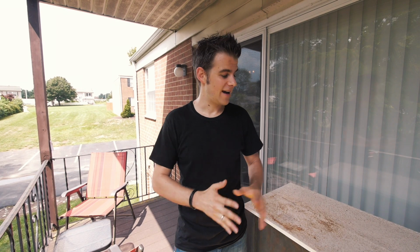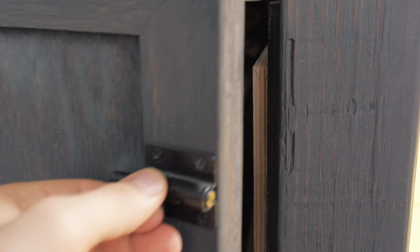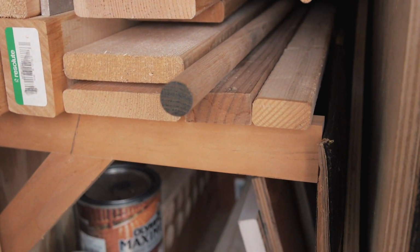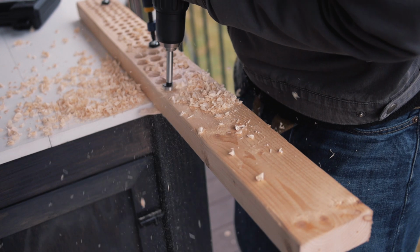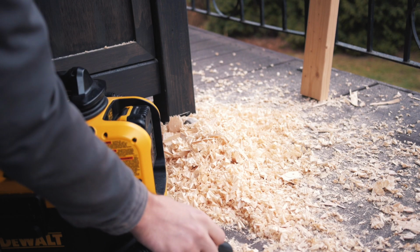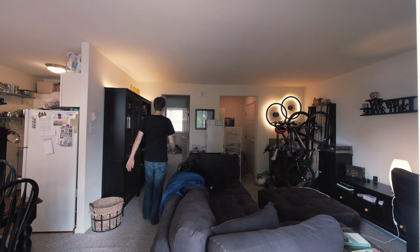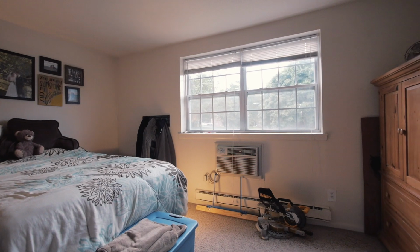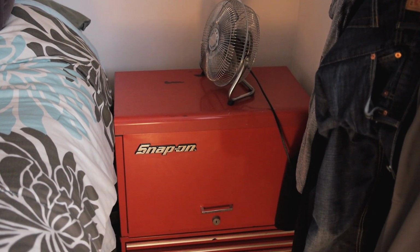But the benefits are, I have my nice workbench out here, I have a vise on that workbench, and inside of the workbench I can store things like wood, paint, things like that that I don't want to keep in the house, but I can keep them out here. Really, it's a great place to work. It can get a little dirty, I can clean it up pretty easy, and yeah, so that's where I make big things.